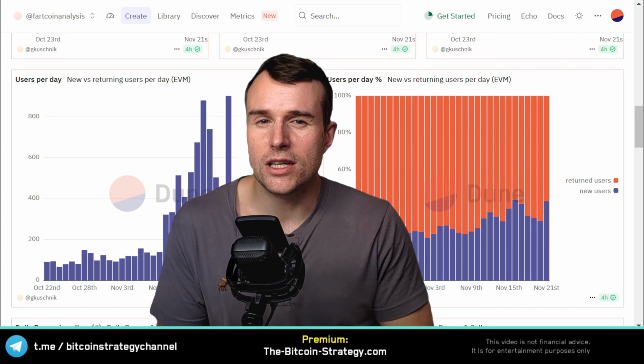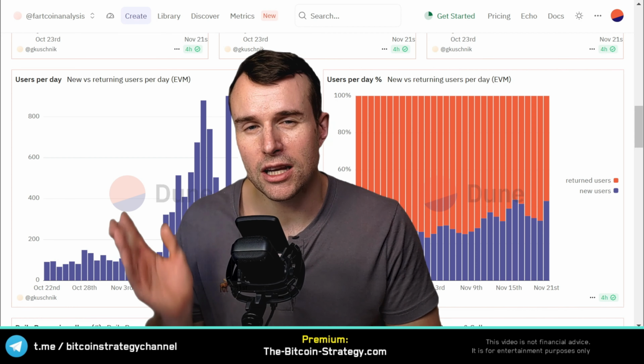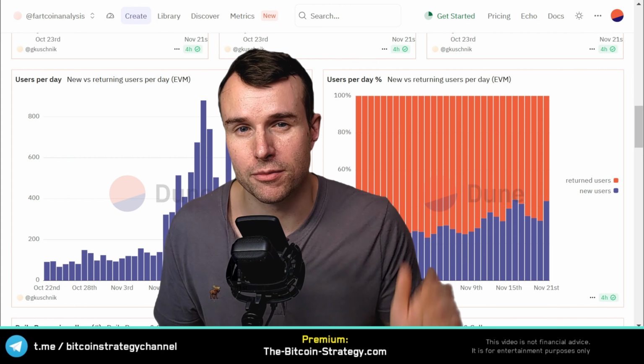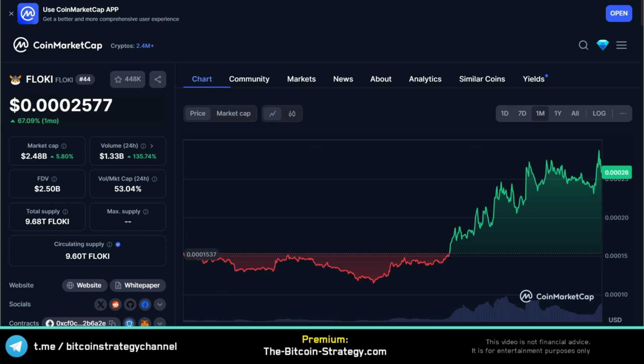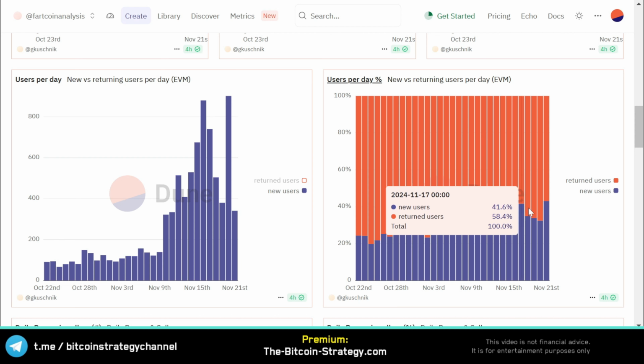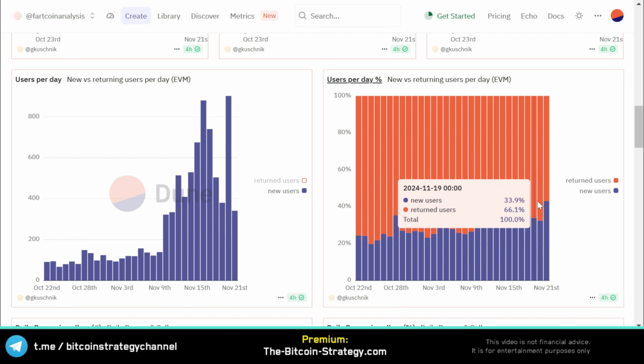Now let's have a look at the recent past, at the last month. Let's have a look at the number of new users per day versus returning users, normalized to 100%. So again, just to recap, Floki Inu went up by 67% in the last month. And the number of new users on chain on Ethereum is rising quite nicely. So the Dogecoin rally led to some people taking some of those gains and moving them into Floki. We're seeing a nice spike on the 16th of November. We see a secondary spike on the 20th. Now today isn't yet over, so we can ignore the last data point. We can also see how the number of new users relative to returning users tends to increase slightly over time.